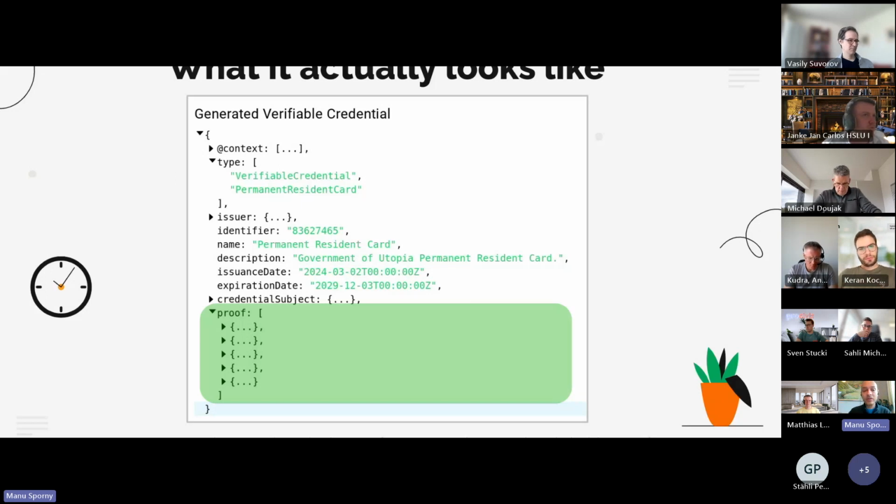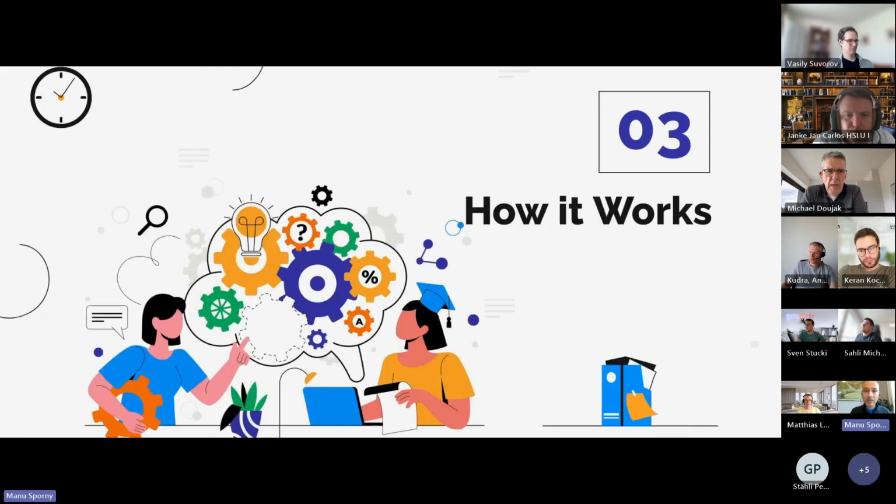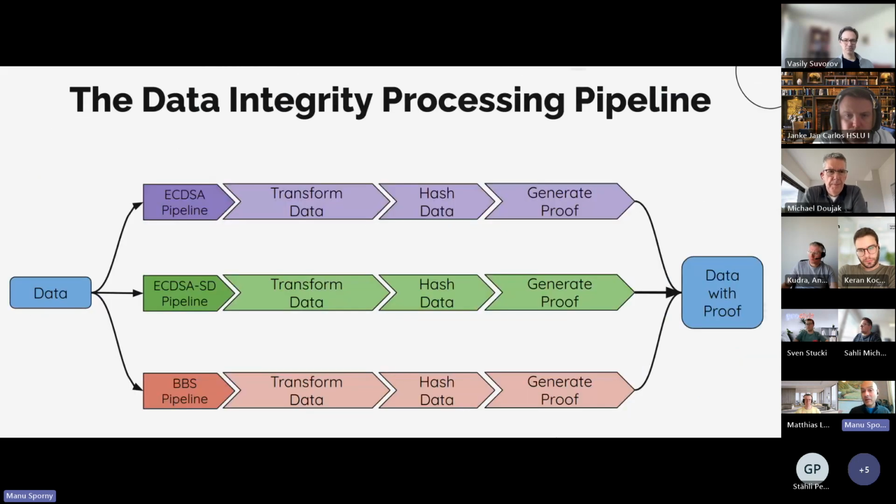You have a single payload, you have a proof, and you've got multiple digital signatures on there. And the issuer in this case has decided that they want 5 different security and privacy characteristics attached to the credential. So let's go through how it works. This is typically what the data integrity processing pipeline looks like. So you start on the left with a piece of data.